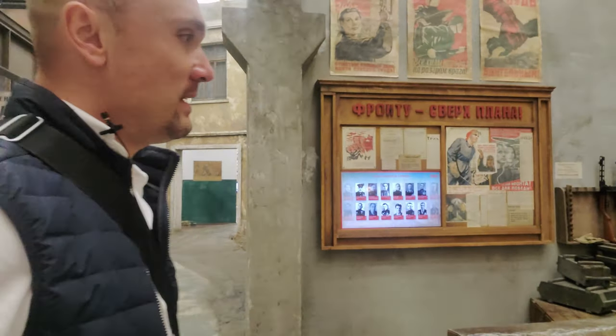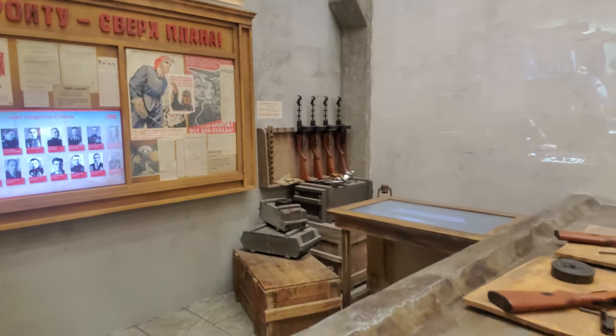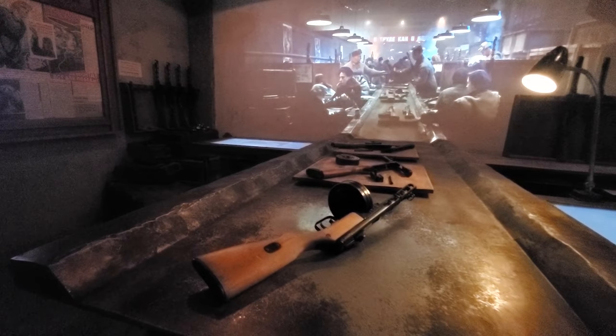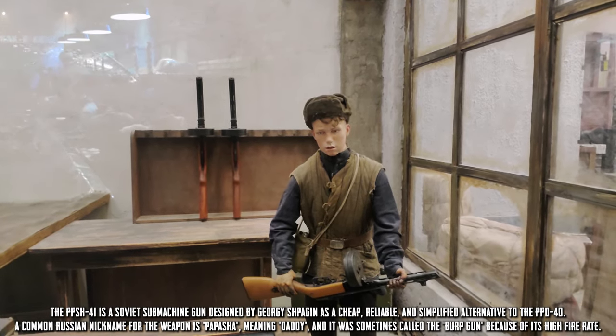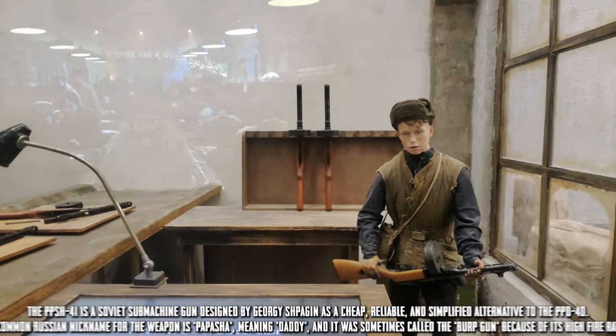Moving on, we see a representation of a factory, a manufacturing facility. It's hard to tell where this would be, but at this point it would probably be in Siberia. I'll give you an example. We have children as young as 12 years old working on the PPSh, in my opinion the best submachine gun of the war. The guy can barely hold it. These people were extremely malnourished. There was very little food to go around, and yet they worked 12 hours a day to support the war effort. Like I said, this manufacturing of weapons was extremely important.